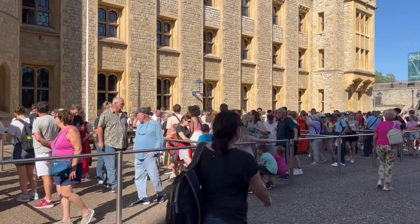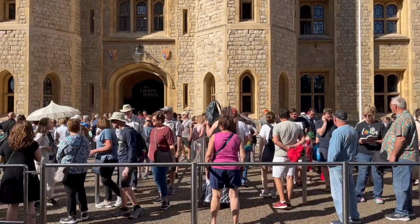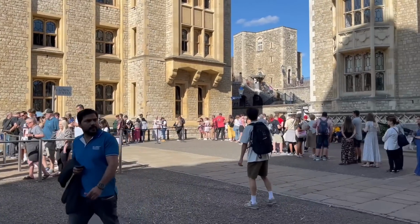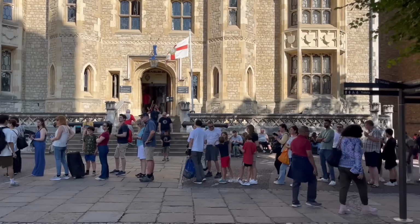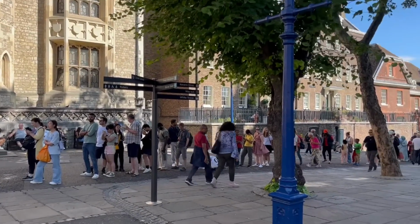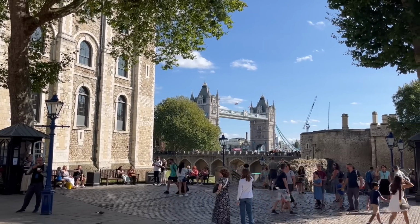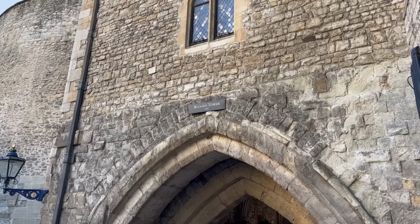Should I wait in line for this? Is it worth it? Let's wait in line. So the line is a little bit longer than I expected. It goes all the way down there. How long is that going to take? I'm going to be there forever. I think I might give that a miss for now. I'm going to queue up for the bloody tower instead.